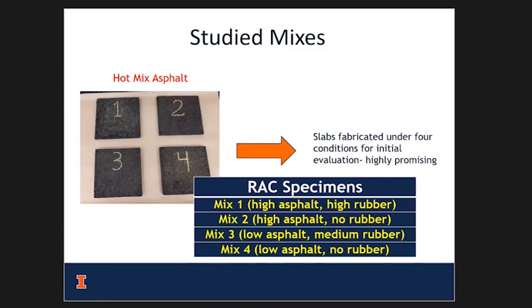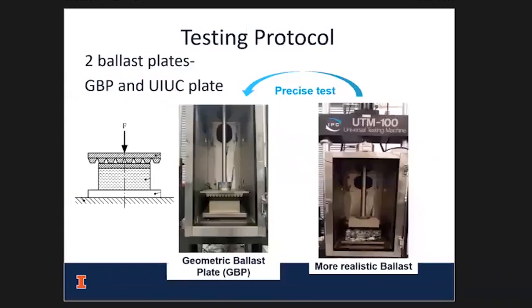So as you can see, we have a high asphalt, high rubber mix, mix number 1. Mix number 2 was high asphalt, but no rubber. Mix 3 was low asphalt, medium rubber, and mix 4 was low asphalt, no rubber. So as we go from mix 1 to mix 4, we're expecting to go from lower stiffness to higher stiffness, right? So now let's talk about what we did for testing.